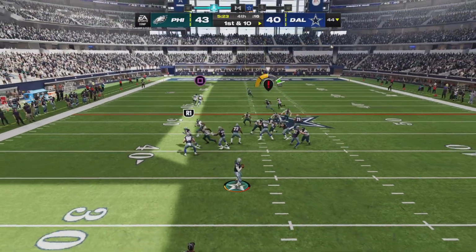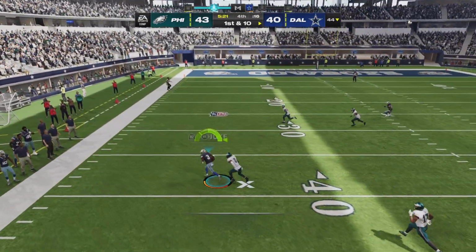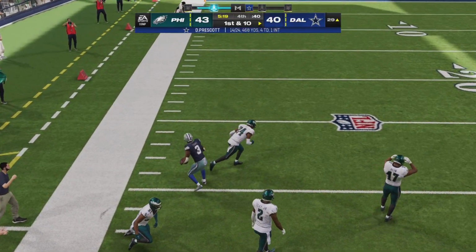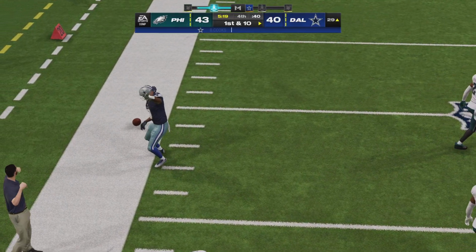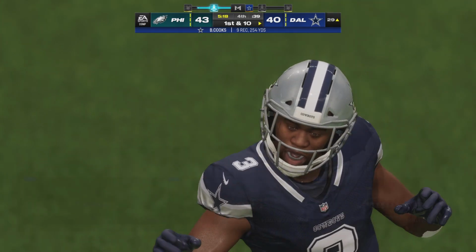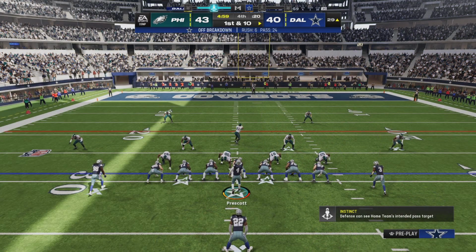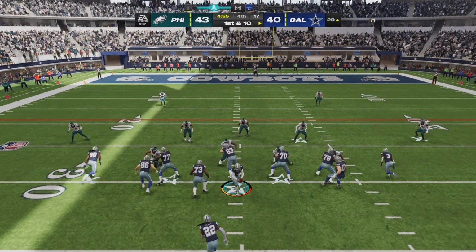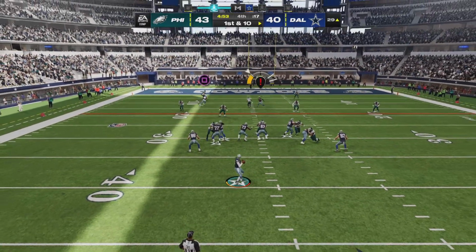Off the play fake, Prescott. There again is Cooks, complete. And he'll go down, but not before getting this inside the 30. The two big plays right in succession as this one goes for 27. So from Philadelphia territory now, here's a 1st and 10 as they're down to the 29-yard line.